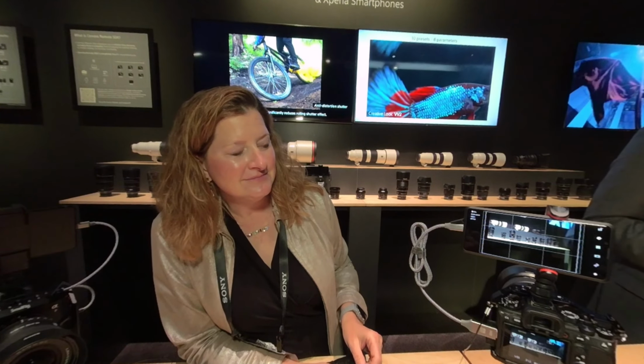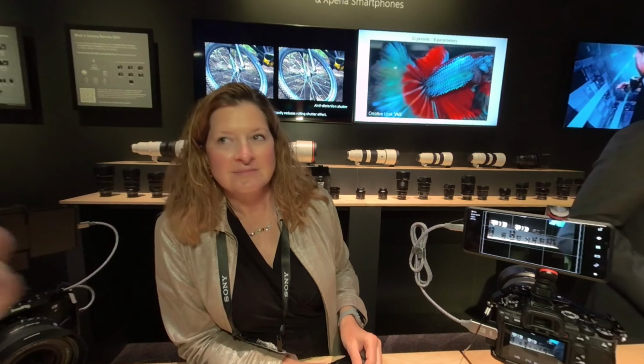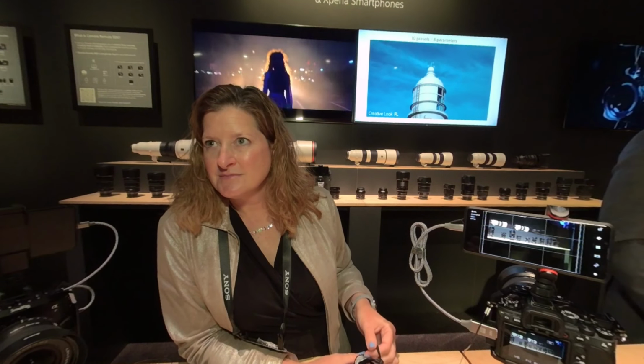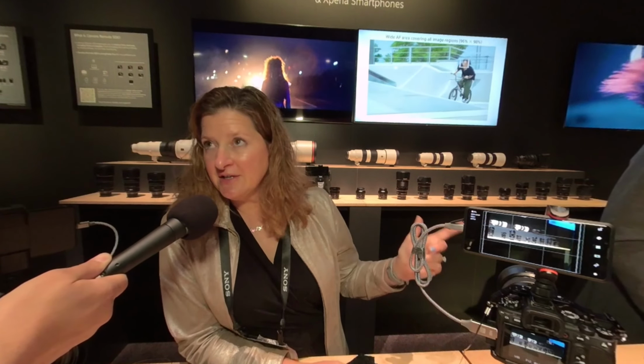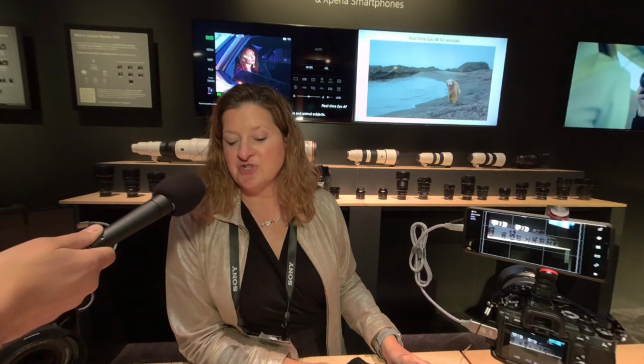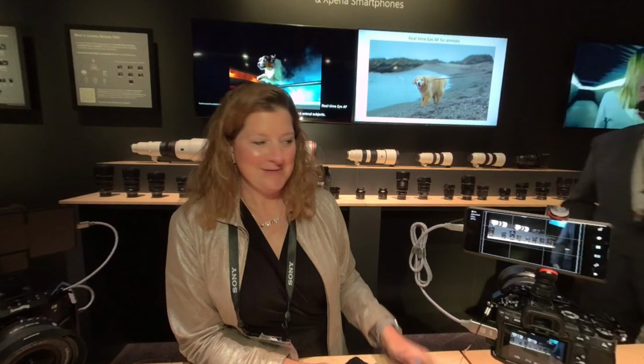I see 60 frames per second. As far as capturing from the device itself, what kind of frame rates does this phone have? This will go up to 60 frames per second at full 4K. Great, and what is the name of this model? This is the Xperia Pro smartphone. And can I see the other side of the phone? Of course.